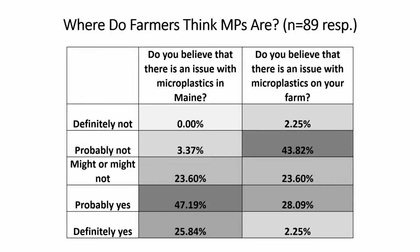Then I wanted to know where farmers think the microplastics are in Maine. About 72% of farmers believe that there is an issue with microplastics in Maine, while only 30% of farmers say that they believe there is an issue with microplastics on their farm. Microplastics are often talked about in a marine setting, so these participants may not think that microplastics are as pervasive throughout the terrestrial environment as they are in aquatic environments.